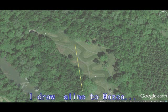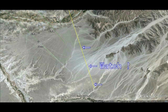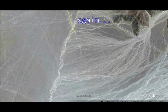I draw a line to Nazca again. This yellow line shows a line from Serpent Mound to Nazca. This yellow line comes from the Serpent Mound direction. And watch here, right? You can find the same line again too. Okay, same line here.